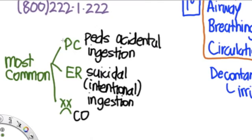The most common call to a poison control center is going to be a pediatric accidental ingestion. That's like a kid who ran into grandma's bottles and took something. The most common reason for coming to the emergency room is going to be a suicidal ingestion, an intentional ingestion. And finally, worldwide, the most common reason for death is carbon monoxide poisoning.